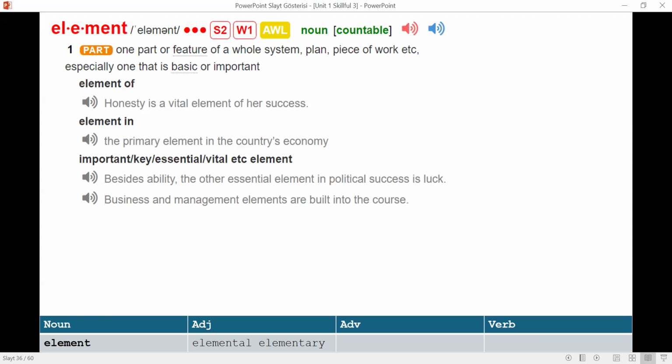Element. Element means part, one part or feature of a whole system, plan, piece of work, etc., especially one that is basic or important. Honesty is a vital element of her success. Tourism is the primary element in the country's economy. Important element, key element, essential element, or vital element in something.